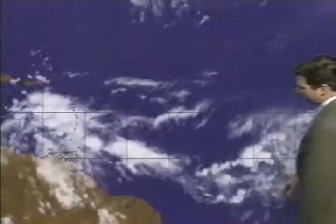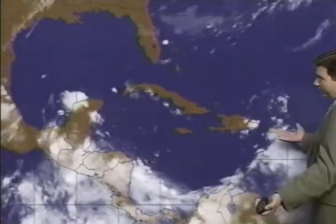Looking at a couple of spots with great interest, though, but nothing really showing any grand promise right now. Watching a couple of areas of disturbed weather. Things are actually incredibly tranquil across the Caribbean, the Gulf of Mexico, too. And throughout most of the Atlantic, things are pretty quiet right now.